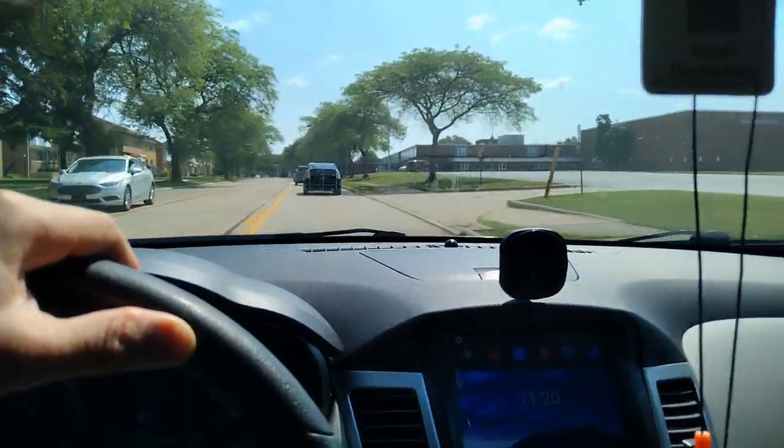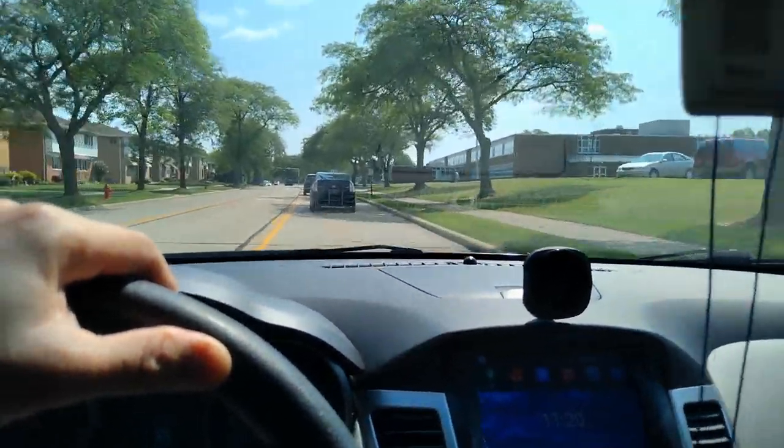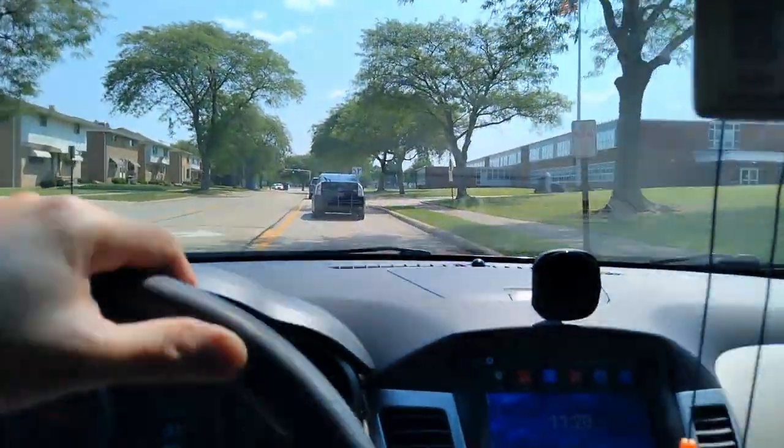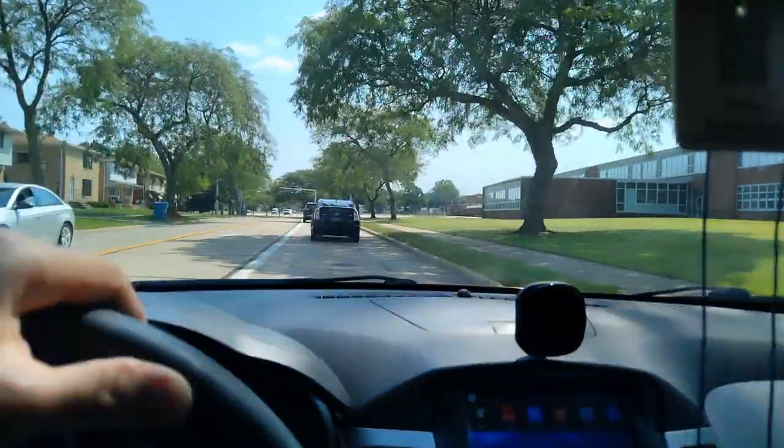But this camera is looking amazing. I'm using the wide angle version right now, 1080p 30. I'm not sure if it has the optical image stabilization. Doesn't look like it.